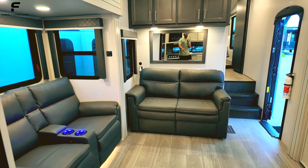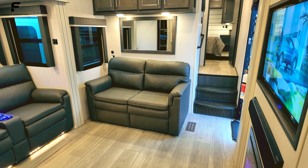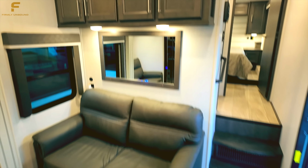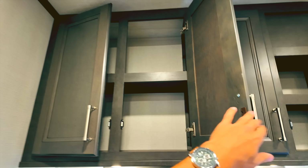You have your sofa here that will pull out and make into a bed, so it'll be about the size of a full-size bed when you pull that out and make it into a bed. Another floor register here, and then you have storage space up through here. Same color scheme for 2025 as we saw in 2024.